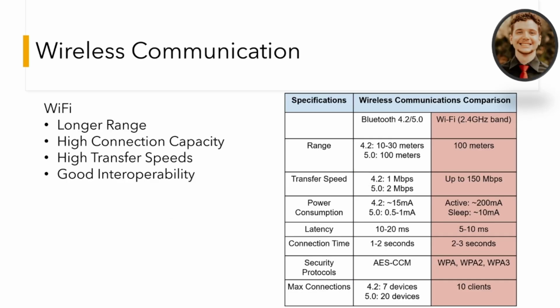For our wireless communication, the two main options we considered were Wi-Fi and Bluetooth, and ultimately we decided to go with Wi-Fi for a few reasons. For one, Wi-Fi generally has longer range than Bluetooth, and since our system is in a household, we want to ensure that the user will be able to connect to their system from anywhere within their home. Wi-Fi also has higher connection capacity and higher transfer speeds, and for us, reducing latency is one of our utmost concerns. And Wi-Fi also has good interoperability. So in general, Wi-Fi we felt was the best choice for our project.